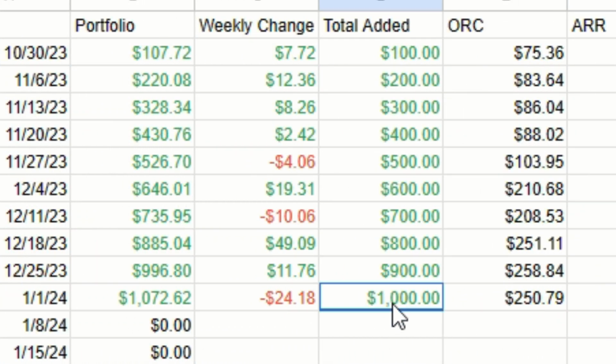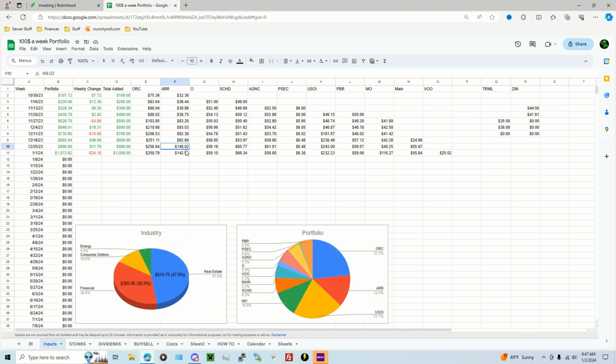Currently looking at $1,000 total invested. We have reached the first 4-digit mark with a portfolio size of $1,072. And with a weekly dip of $24.18, it looks like the market has definitely receded a little bit since the previous week, with ORC and ARR both having a small dip. ARR down $6, ORC down $8.